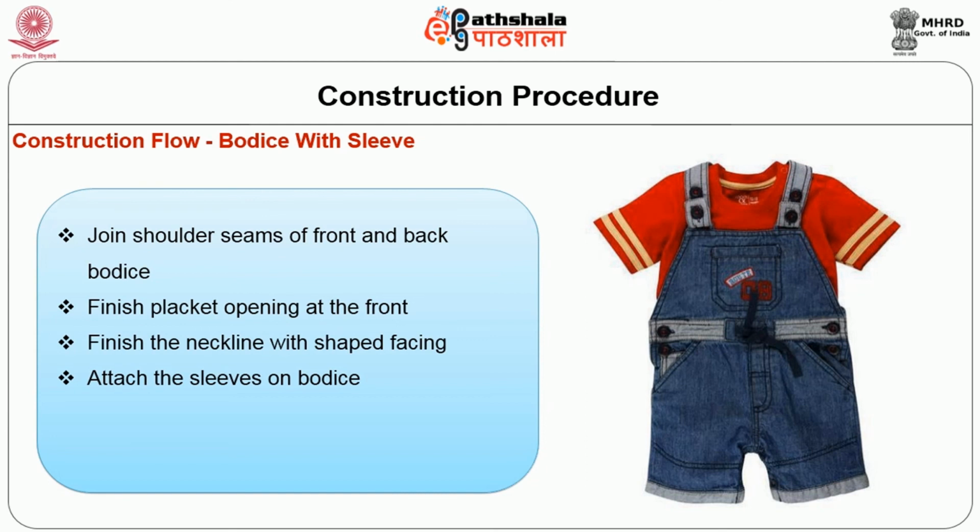Next we have to finish the neckline with a shaped facing, either a decorative neckline for designing, or a round neckline, or a square neckline. After completion of the neckline, we go for the sleeve. Both the front and back sleeves are already drawn in the pattern. You have to attach the sleeves on both sides, right side and left side. Before attaching, the sleeve hem should be finished with a line seam. Next is finishing the side seam of the garment. Normally you give a plain seam with two rows of attachment.